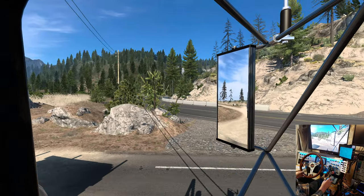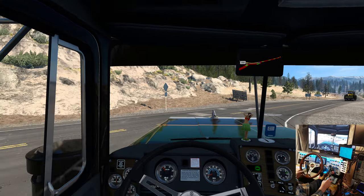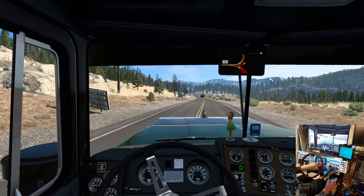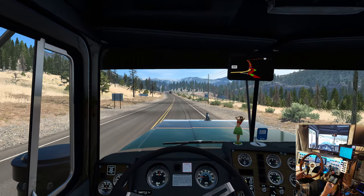Steering axle on the trailer tracks really nicely. It's really accurate. Maybe we'll get out and look as we turn that corner up here in Cache Creek at the traffic lights. Watch how it tracks.